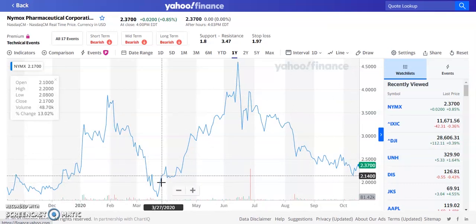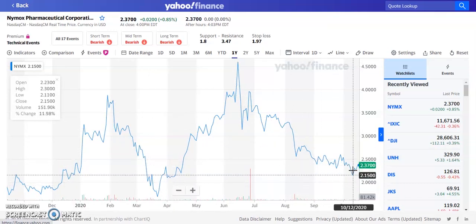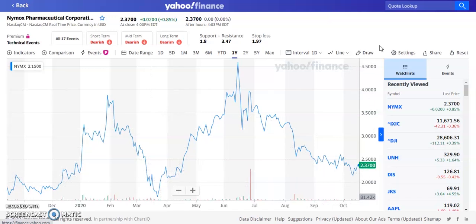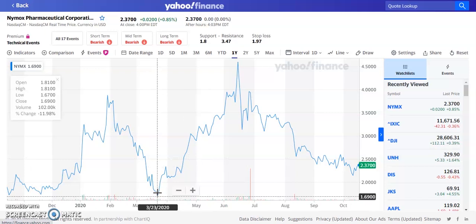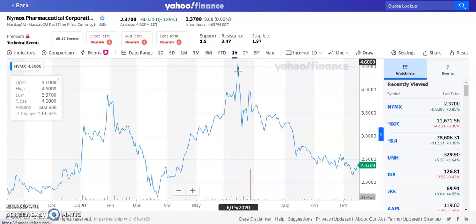Now, if this trend continues, hopefully we have good news with this drug and good things happen with this one, and we continue to trend on up again. So right here, obviously, when the whole market crashed, this crashed to about $1.69. And then as the market went up, it went up to about $4.60, and now it's pulled back down all the way to about $2.37.